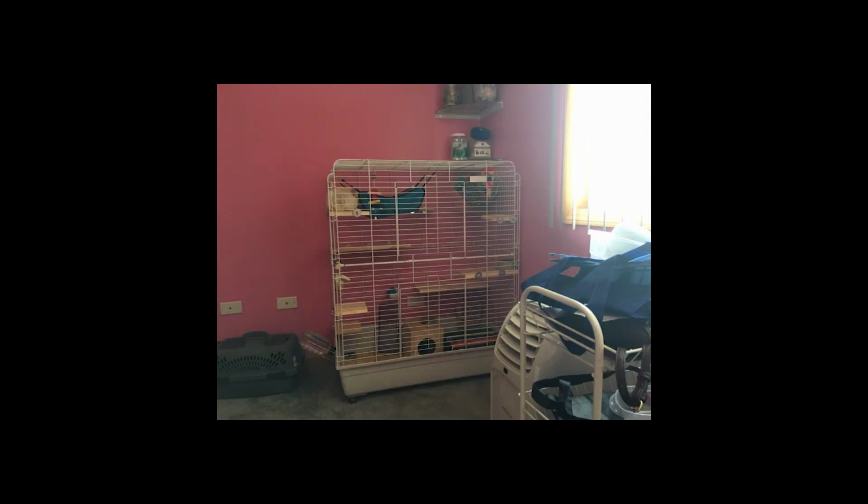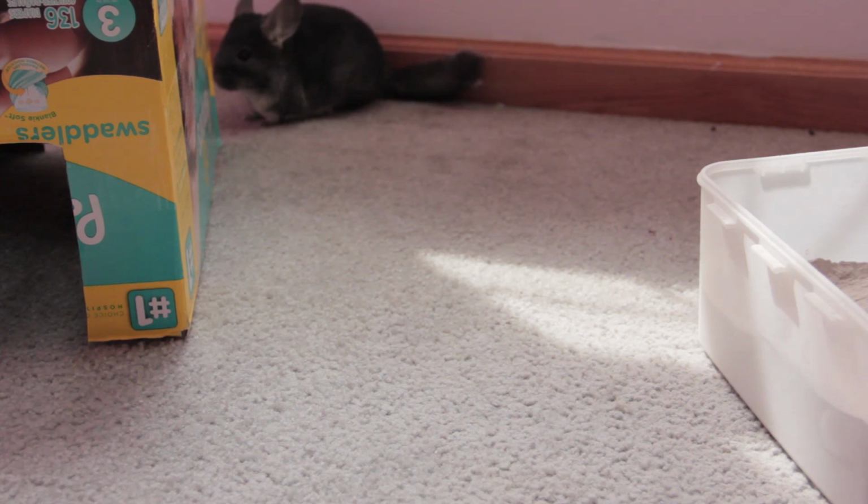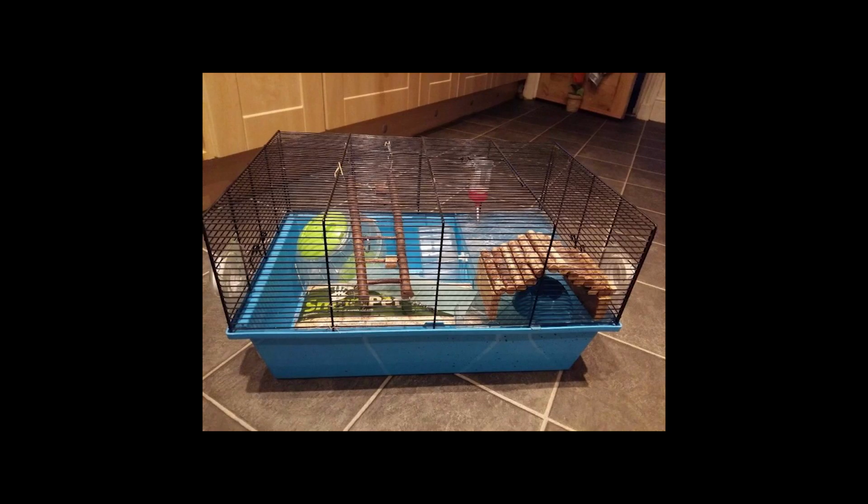Chinchillas need to be kept in tall cages with plenty of ledges for them to jump around. There can be absolutely no plastic in the cage, as they will chew on it and it can make them quite sick. The rooms that they're kept in need to be between 60 to 70 degrees Fahrenheit. Small cages can be used for travel in the car.